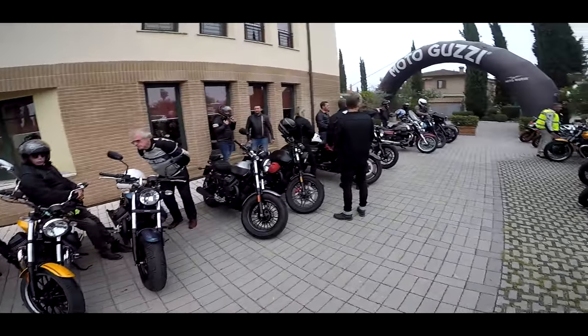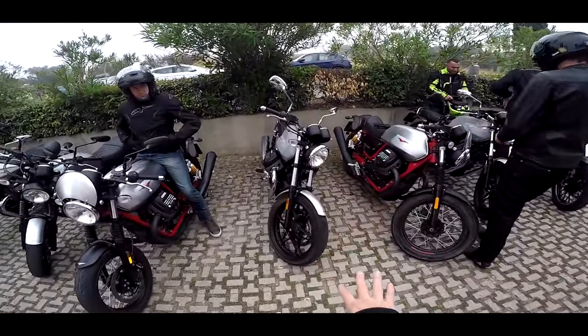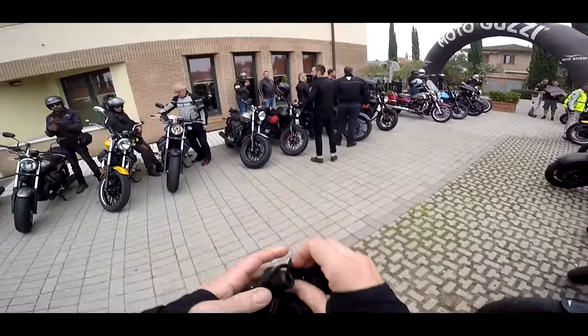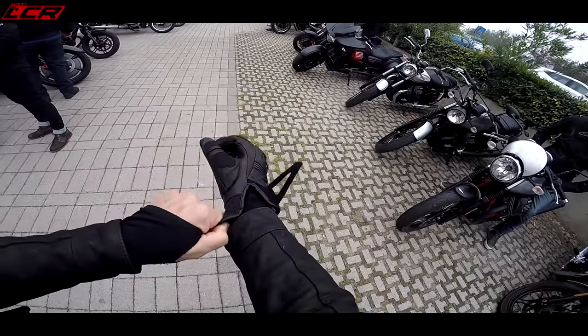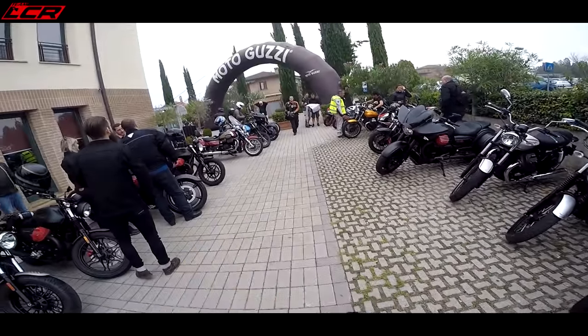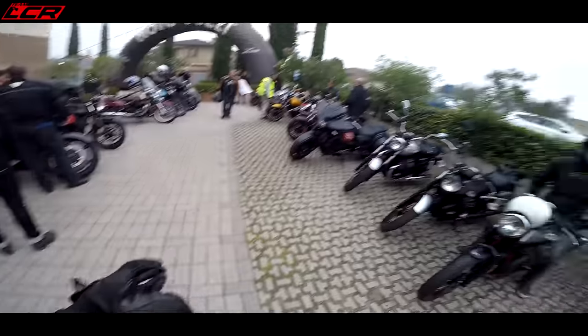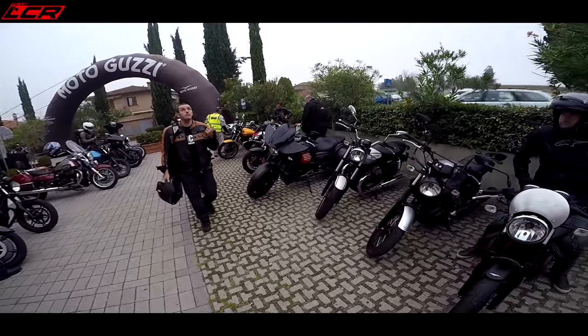I was really hoping to get on something a bit more exciting, but I'm on the Milano V7. Nothing wrong with this bike, but I have ridden it before, so a bit annoying. Wanted to try something different. We have to make sure we swap with people today because I want to try the stuff I haven't tried. So let's see. But let's start off with the Milano.